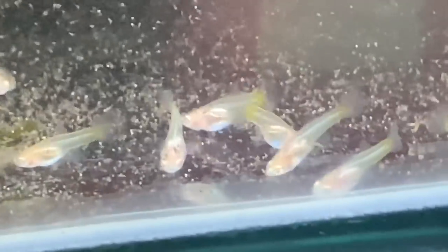I usually label, I didn't label that one how many there are. But once again, they were all albinos. They're all doing really good. Nice and fat. I feed them 1 feeding a day of this live baby brine shrimp. And the second feeding is my high protein food, which has a lot of good stuff in it. It is right there. That's the good stuff.